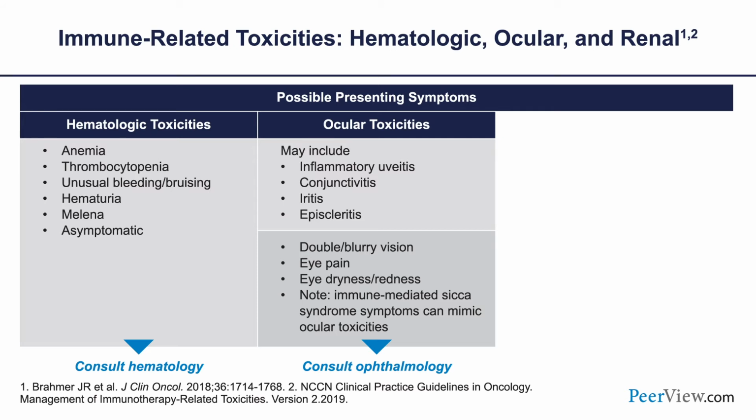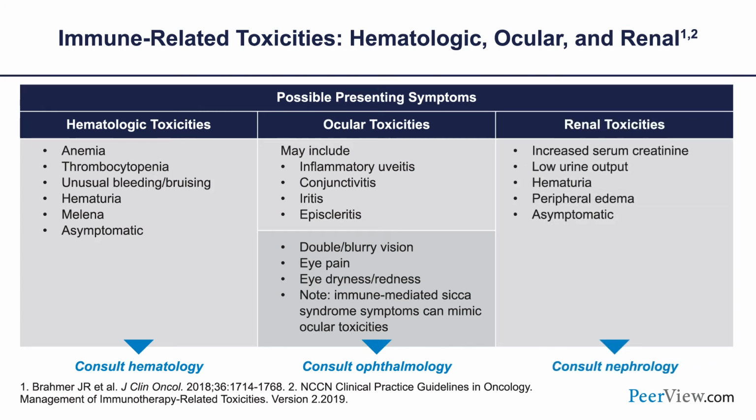It's important to note that oftentimes patients who present with an immune-mediated sicca syndrome, where their eyes, mouth, and throat are dry, can have symptoms that mimic some of the ocular toxicities. For the renal toxicities, the patient could have increased serum creatinine. In absence of any other cause, they could have low urine output, hematuria, peripheral edema, or maybe totally asymptomatic again, and we would consult nephrology with these patients. And there are many, many more toxicities that we could never name, as the human immune system is unique to the individual, and so are the toxicities.